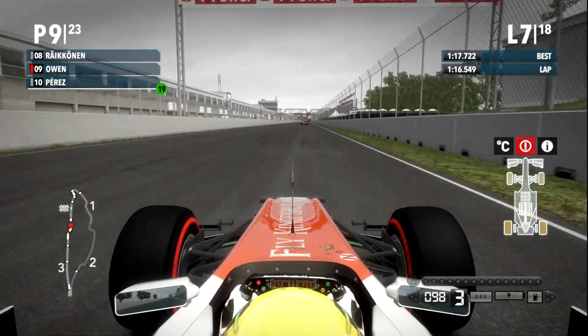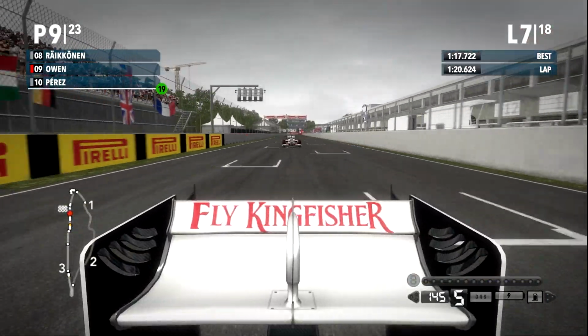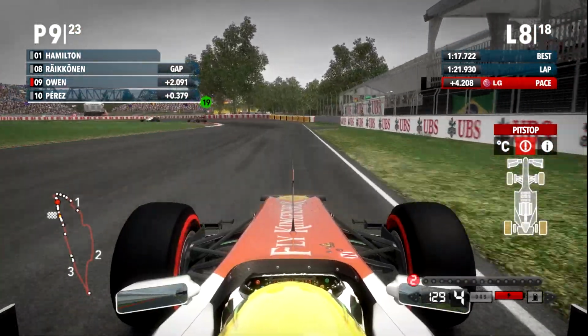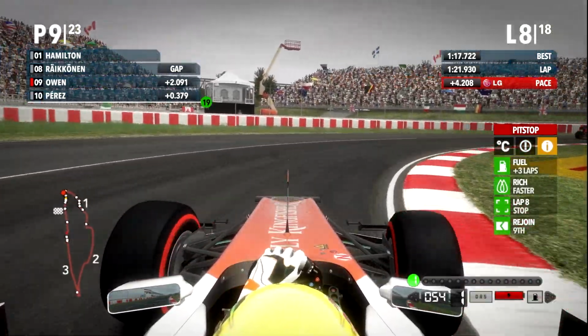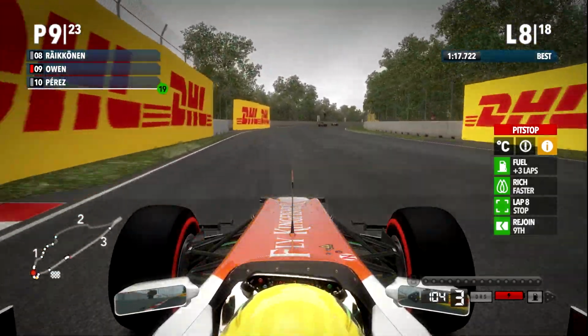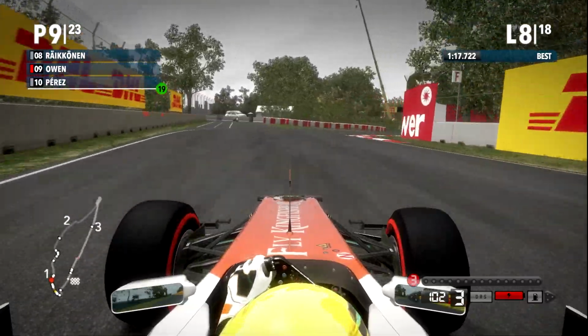Oh my god, that was a huge mistake. I don't know how I didn't break anything on the car right there. I absolutely botched the final chicane, and now it is time already to come in to the pits here. Our pit window is open, so we're going to come in this lap, and we'll see what we can do here. The pit lane's kind of been a bit of a weakness for us so far this season.